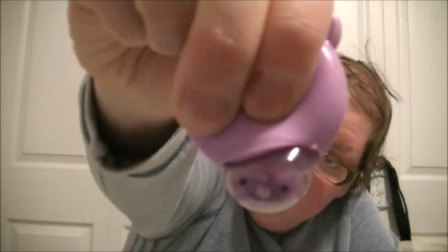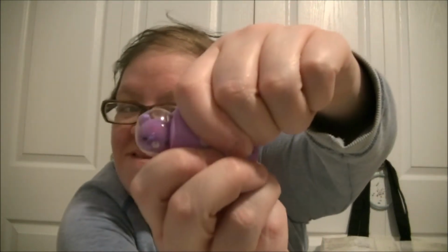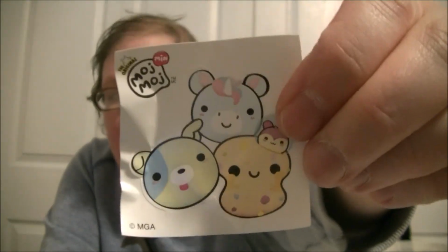And I have this. This as well. This is super cute. And then the rope goes inside as well. But I'm not gonna put the rope on in. And there's the sticker that it came with. Oop. There. All right.